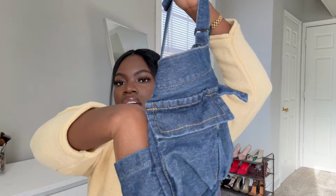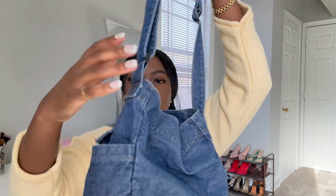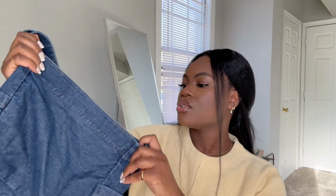This is what it looks like from the side. It has more pockets, and same thing on this side. And then this is what it looks like from the back. As you can see, no pockets in the back, but this is what the zipper looks like inside. So it does have a zipper. I will actually go ahead and just zip it for you guys. Okay, so this is what it looks like zipped.